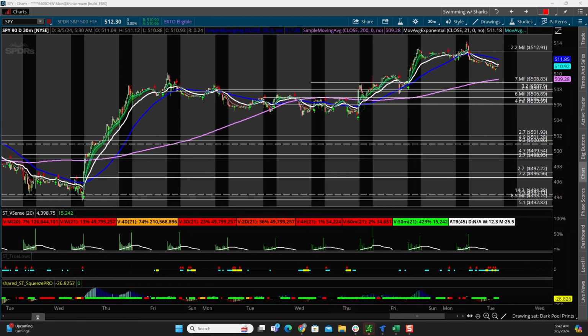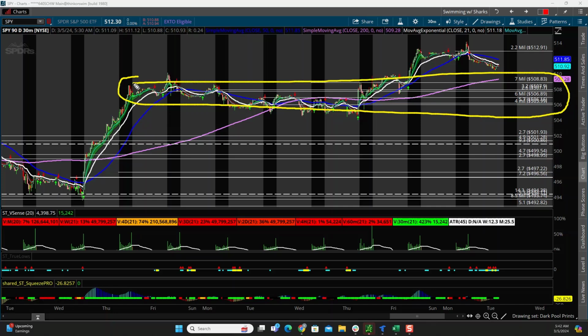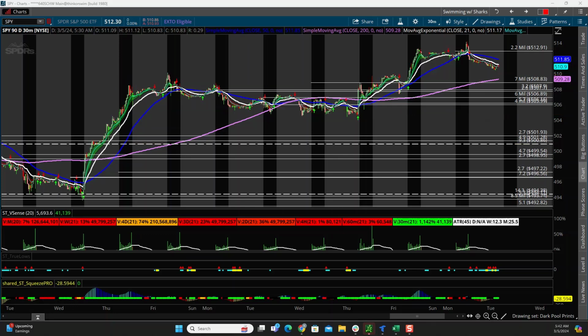Even if we did move lower, it has this level of support to get through first, and then we'll come down to these larger ones. So there's no crazy or large amount of selling occurring in the SPY yet. All in all, it looks like just a normal pullback and slow drift lower. So nothing crazy there.